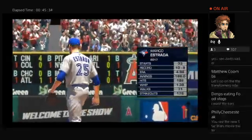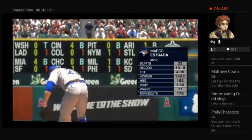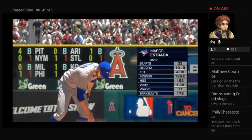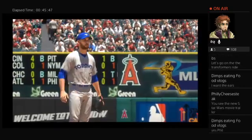Marco Estrada gets the ball for the Blue Jays in this one. Dan Plesac, what do you got? Hey, it's hard to have all four of your pitches on, but I think if this guy can have two or three of his four pitches and have command of them, he's going to have a really good game.